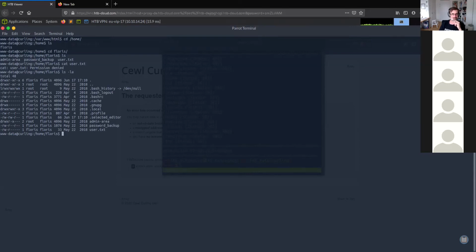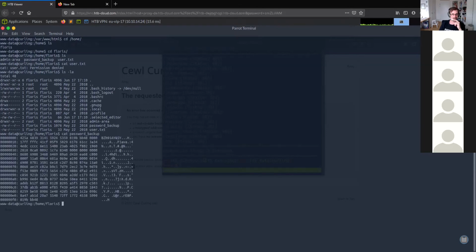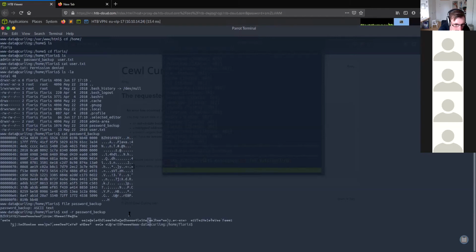But there's this other file called password backup. And it's basically just garbled data. And there's not really much we can do with this. But if you want to run file on it to see what data it holds, it just says ASCII text, but this is actually a hex dump. So what we can do is xxd this, but it gives us some weird looking variables.